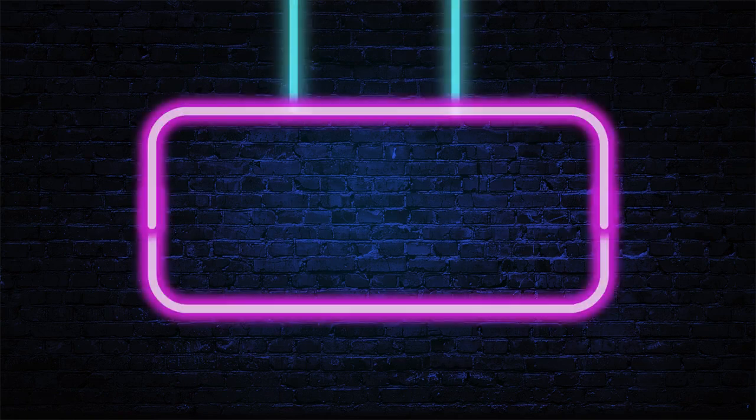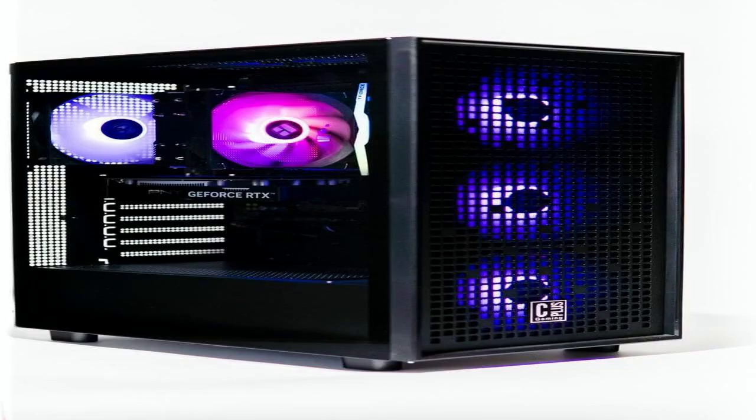Hey everyone, welcome back. Today we're diving into a solid entry-level gaming rig that punches well above its weight, the Cost Plus Gaming M1 Flow, Starter Tier Gaming PC.